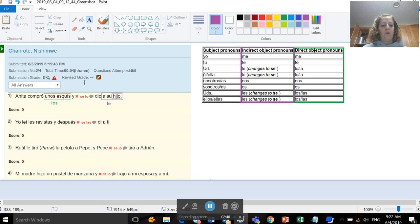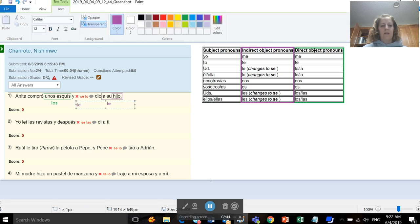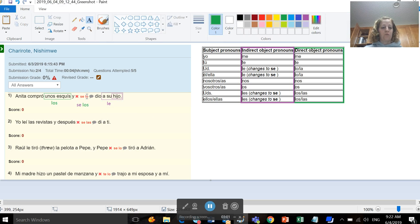So what we need is le los. But when you end up with a scenario like this, where both your indirect and your direct start with an L, they change the indirect to se. So that purple one becomes se, and the answer should be se los. That's what should go right there, not se lo.